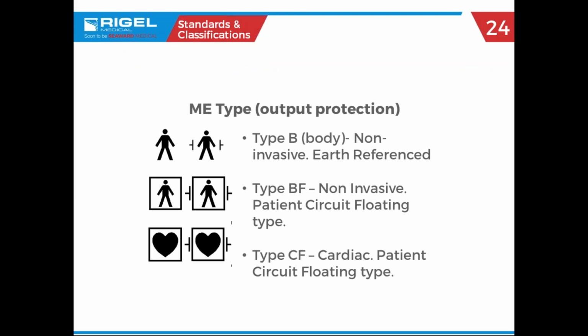So there's a couple other symbols that you'll see on the back of things as well. The little human being there is a type B, and you'll see on each one of these on the right hand side there's little paddles on each side of it, and that is what's called defibrillation proof. So we have type B, we have type BF, and we have type CF, body floating for BF, cardiac floating for CF. CF, of course, is the most concerning, the most stringent, because that represents a pathway through the heart muscle.